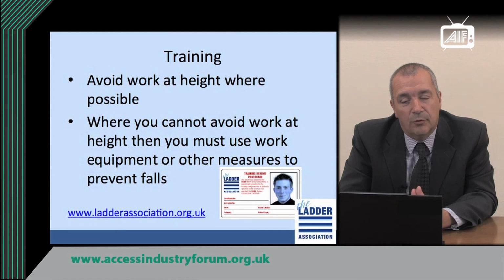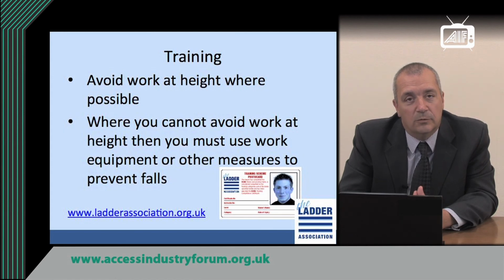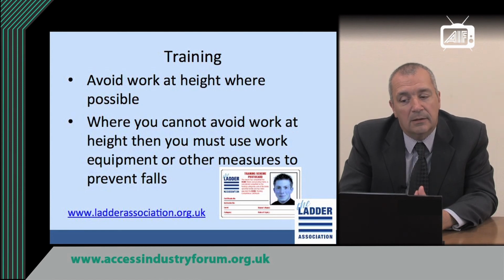Approved and audited Ladder Association training centres with Ladder Association trained instructors deliver the industry and regulatory recognised Ladder Association training scheme. The Ladder scheme ensures suitable and measured competence through a number of courses. Full details of these courses and contact details for the 56 training centres across the UK and Ireland where they're delivered can be obtained from the Ladder Association website at www.ladderassociation.org.uk.